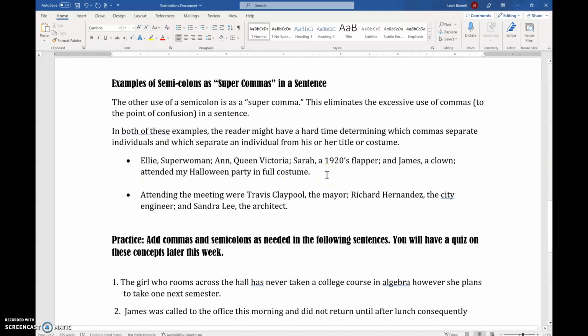Okay, so if I did not separate the individuals with a semicolon, that might make this sentence really confusing. I have multiple subjects. I have number 1, Ellie, number 2, Anne, number 3, Sarah, and number 4, James. 4 people who attended, 4 subjects, and I'm separating them from what they're dressed as with a comma. If I also separated each individual with a comma, if I didn't know better, I might think that Ellie and Superwoman weren't the same person. Anne and Queen Victoria weren't the same person. So I changed those to semicolons to make this more clear for my reader.